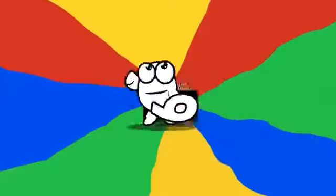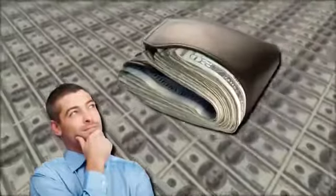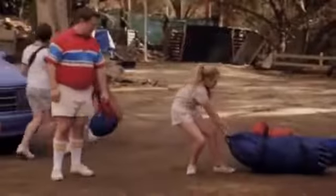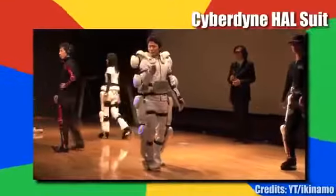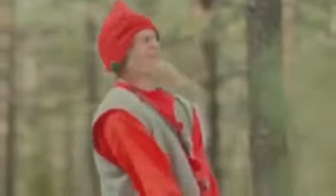Number 9. Robot exoskeleton gives you Hulk strength. If I really did have 20 grand in my wallet, I might need help picking it up. I could use the Cyberdyne HAL suit, which gives the wearer superhuman strength to carry heavy loads, which would be useful in the real world for other jobs involving heavy lifting.